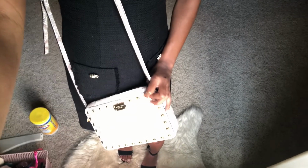Not a big deal. And then I'm also bringing my Michael Kors bag. I thought it matched kind of perfectly. These studs are like pearl and gold, so that's why I went with the whole stud and pearl earring look. And yeah, this is the look.